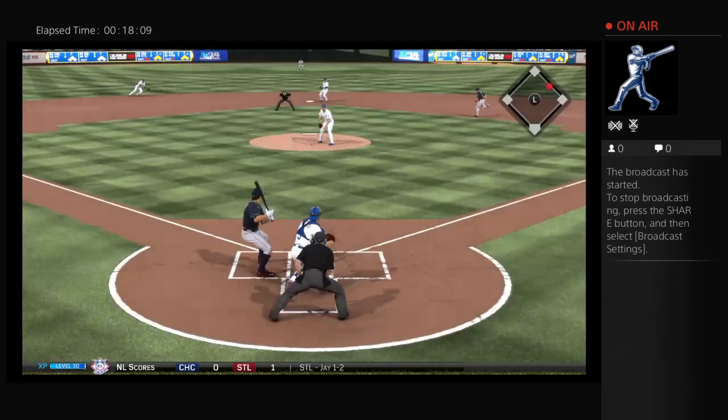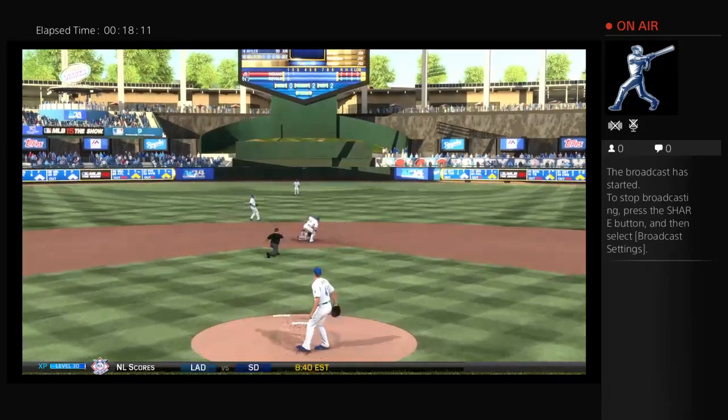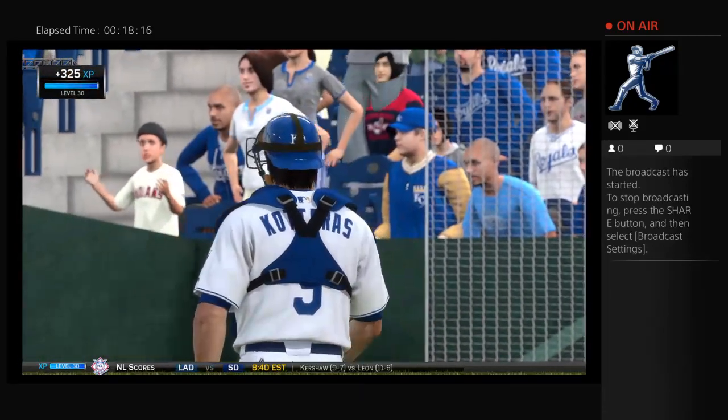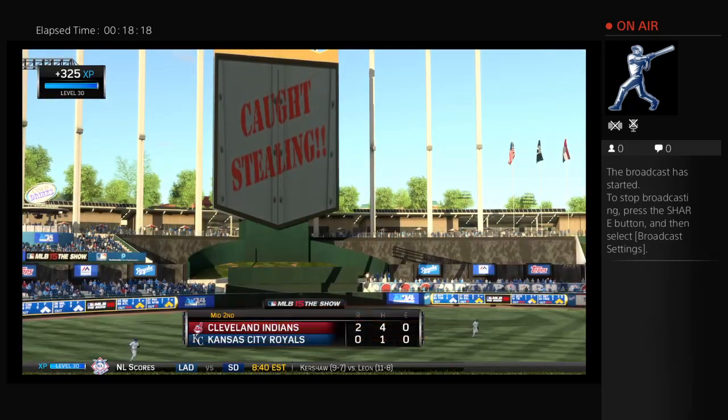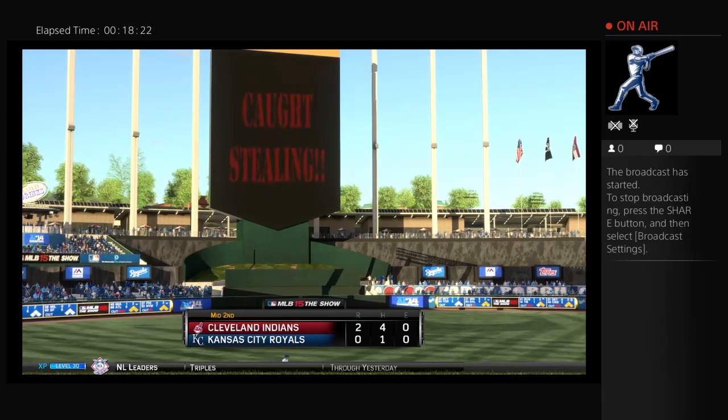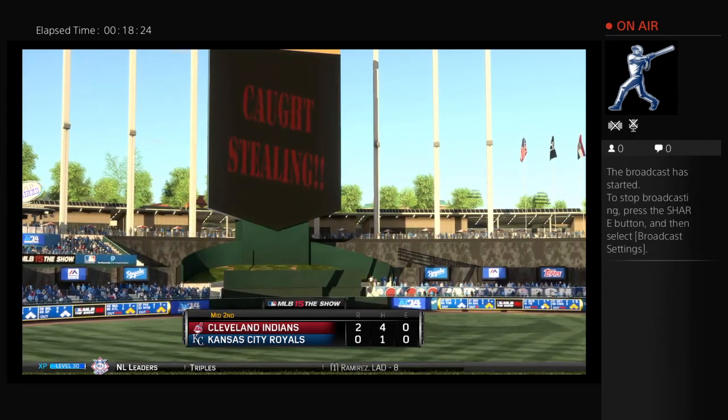There goes the runner. Pitch outside, the throw. And he is out at second. Caught stealing to end the inning. Two hits in the inning lead to a run for Cleveland. We'll go to the bottom half of inning number two. It's the Indians 2 and the Royals nothing.